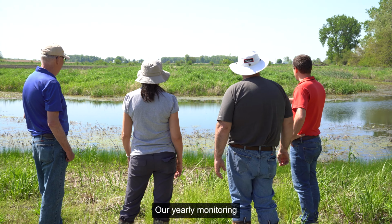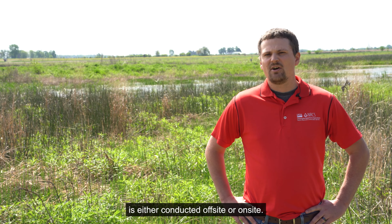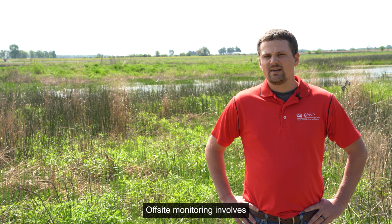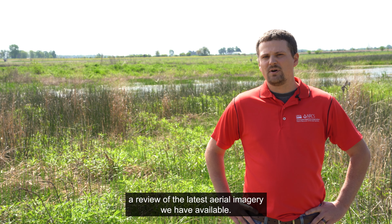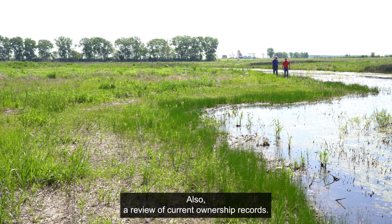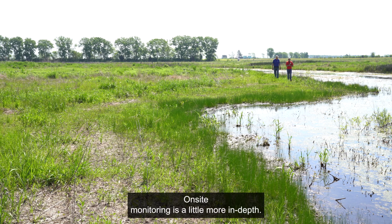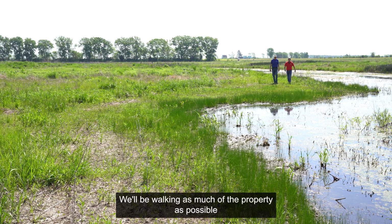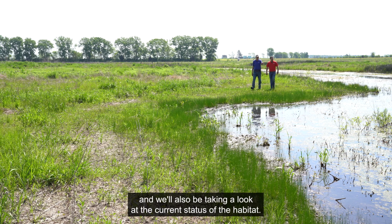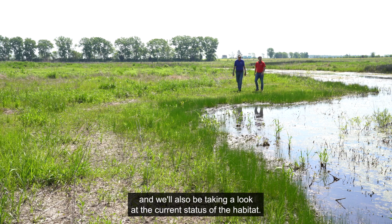Our yearly monitoring is either conducted off-site or on-site. Off-site monitoring involves a review of the latest aerial imagery we have available, also a review of current ownership records. On-site monitoring is a little more in-depth. We'll be walking as much of the property as possible to ensure boundary markers are still intact, and we'll also be taking a look at the current status of the habitat.